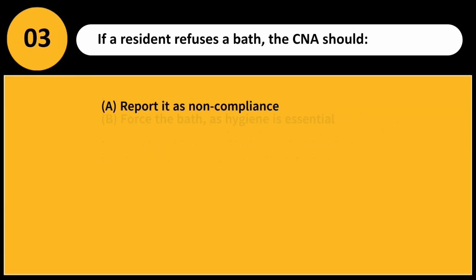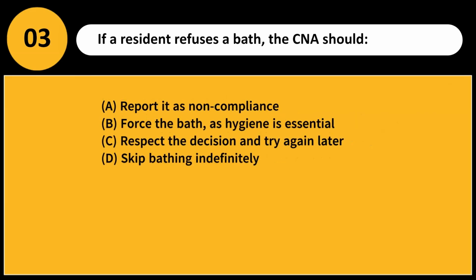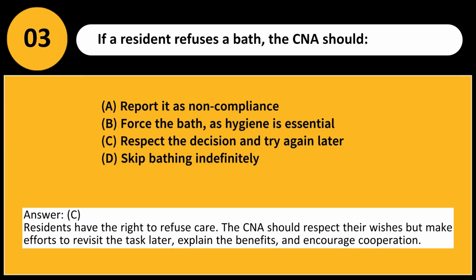If a resident refuses a bath, the CNA should: A. Report it as non-compliance. B. Force the bath, as hygiene is essential. C. Respect the decision and try again later. D. Skip bathing indefinitely. Answer C.